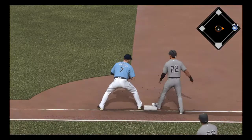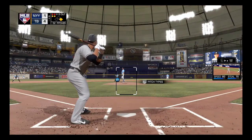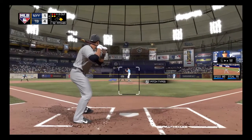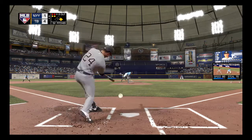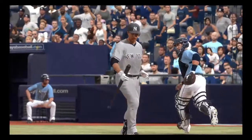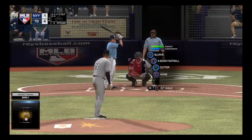Here's a look over to first. Don't want to forget about it. 5th inning here in a 4-1 ball game. Slider whiffed on for strike 3. A great pitch to put an end to the inning.